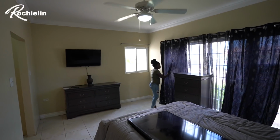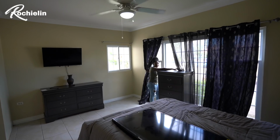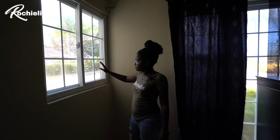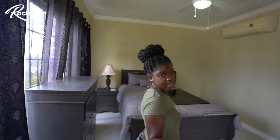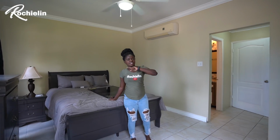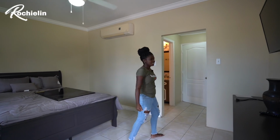There's also big windows on the side here for absolutely amazing ventilation. And there's another window over here for ventilation as well. Both rooms have air conditioning units, so if you're used to the cold, outside get hot, you don't have to worry, AC is here. And I see this TV on the bed. It's gonna replace the small one that's on the wall. So when you come, you'll have a much bigger TV.